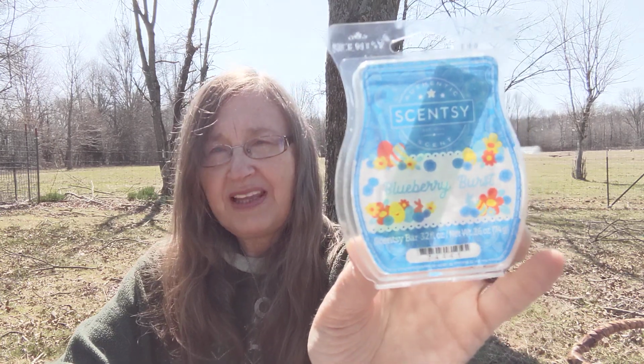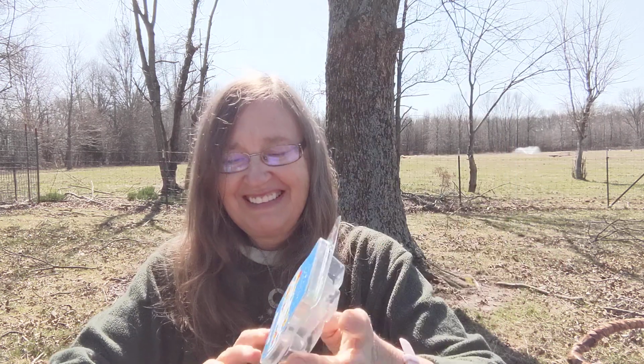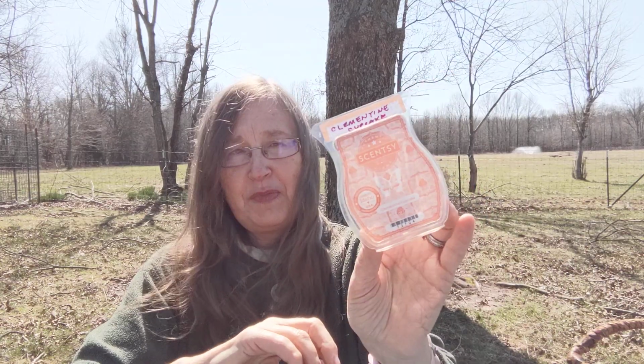Here's Blueberry Burst from the Easter Collection, a very juicy, authentic blueberry. I like this one paired with the Lemon Drizzle Cake. And again, look at these pretty labels from the Easter Collection. Clementine Cupcake, which was a new scent for this catalog season. This is Vanilla Cupcake, Clementine, and Lemon Sugar. This is gorgeous, a very rich yellow cake and then a juicy clementine. So it's like Cutie Pie Cupcake amped up. Really strong, long-lasting. I love every minute of that.